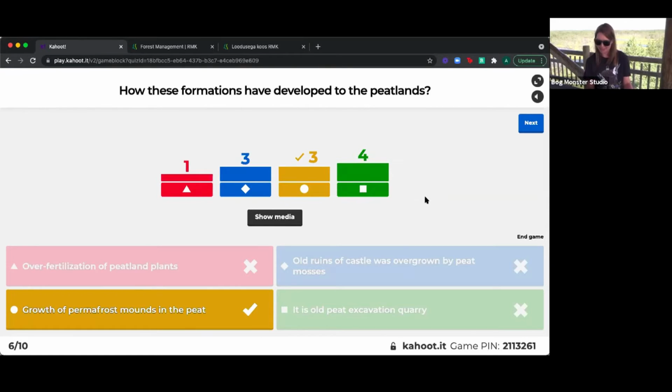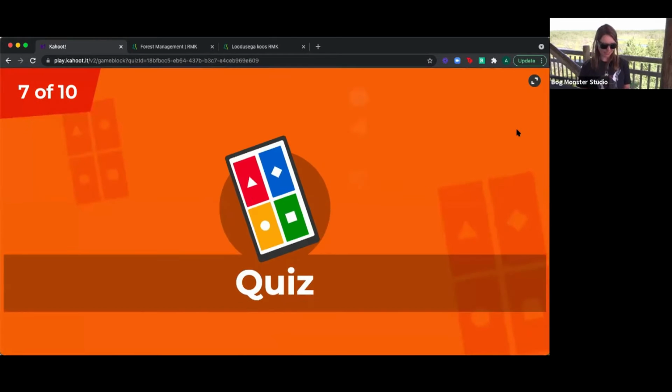Yes, I hope it's not anymore. Such high mounds of peat, or palsas, have developed in permafrost tundra due to accumulation of permafrost underneath the peat layer. In such permafrost mounds there is also a lot of methane trapped inside. So when the permafrost melts, high methane concentrations are emitted from there. And please, now the next question.